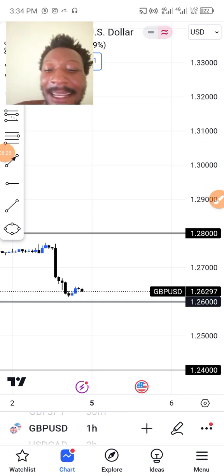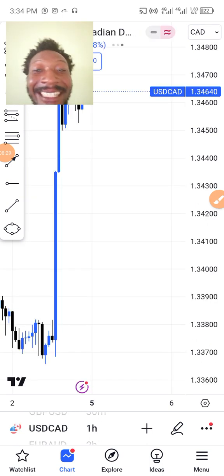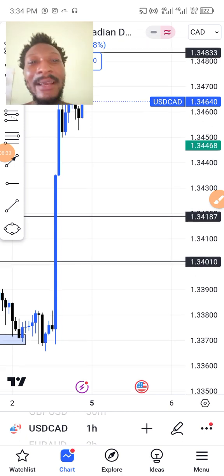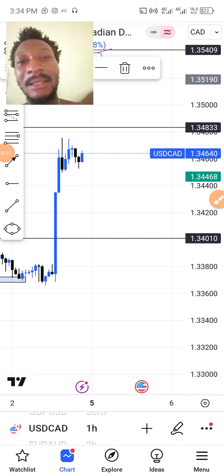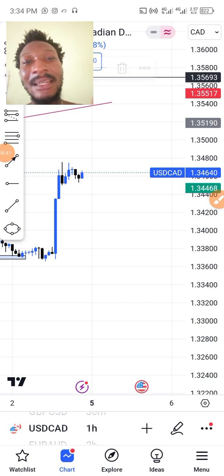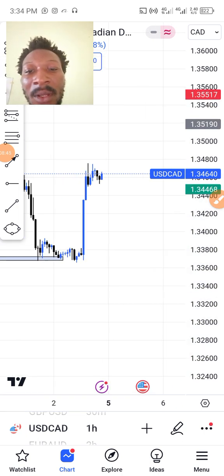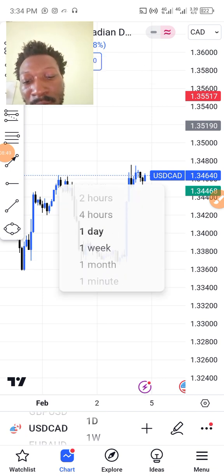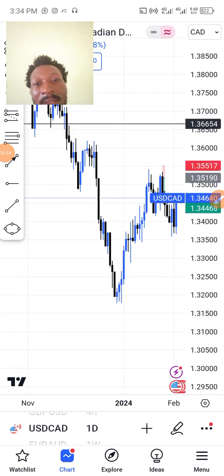All right, guys. Which other pair should we look at? I think we should look at US dollar, Canadian dollar. All right, the US dollar against the Canadian dollar. I also have some key levels, but I'll take everything off and let's do pure price action. Let's analyze based on what we see. Let's forget about all the lines. Okay, guys, let's go all the way to daily to look at our overall chart.